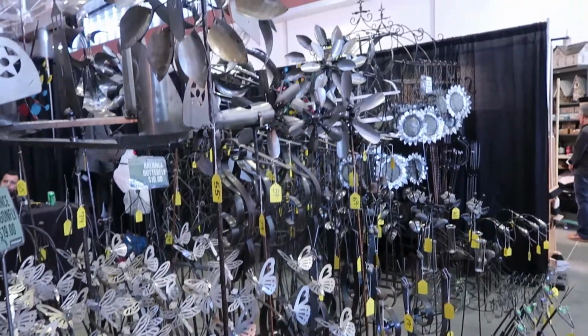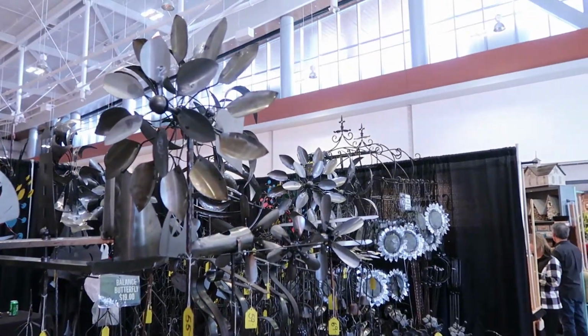I'm trying to decide if I want to go to this really cool garden shop that has all these spinners and stuff, which are really good for feng shui. If you're trying to stir up an area of your property, they're really good feng shui. But I have a really small lot, so I'm trying to decide if I can fit these big spinners on one of the small postage stamp size areas in my yard.